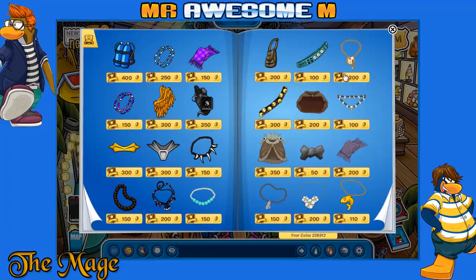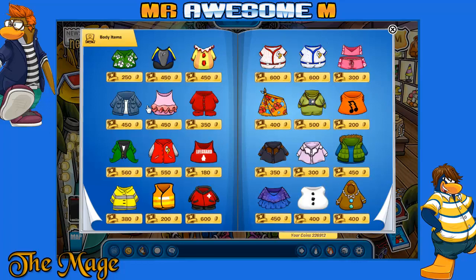Okay. Cloaks. Stuff. Okay, body items now. I have this, and all of... Thanks, Club Penguin, for killing the rarity of these items. But they're back after. Oh my goodness! Oh, this can't be the vest. Oh my goodness, I'm going to buy this thing for sure.